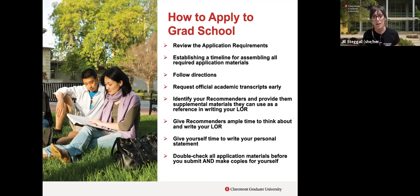And you do want to give them time to write these letters. If you have a February 1st deadline, don't ask them on January 20th to write this letter. You do want to make sure that you're giving them that respect and time to do it. But that also goes to say you don't want to ask too early, because if you ask too early, then they might forget about it. So you definitely do want to at least give them, I would say, about 4 to 6 weeks advance notice. That way they know what you're wanting to do.